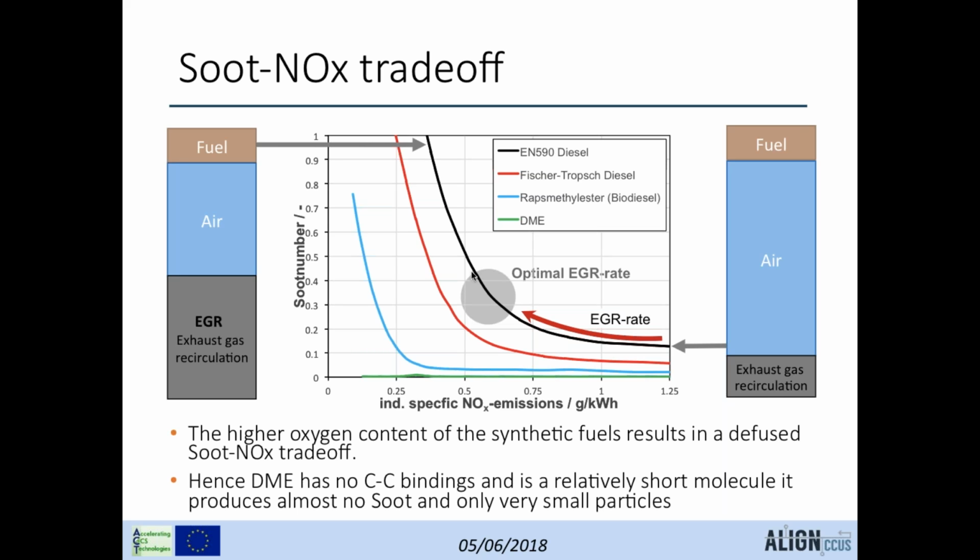With future fuels like Fischer-Tropsch diesel or rapeseed methyl ester like biodiesel, we are able to reduce this NOx particulate trade-off significantly. And the green line shows in this case that this NOx particulate trade-off is nearly gone. There's only a very small maximum of the smoke emission in the area of 0.3 gram per kilowatt hour of NOx emission. Next slide, please.